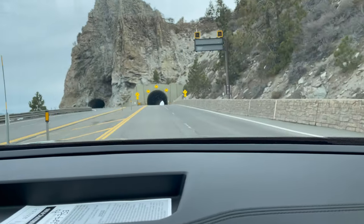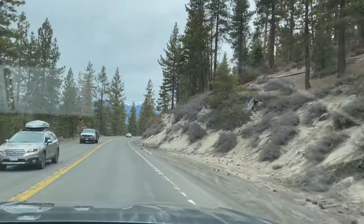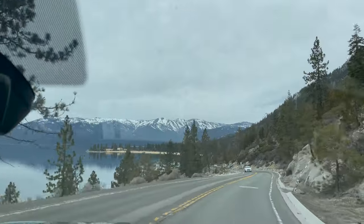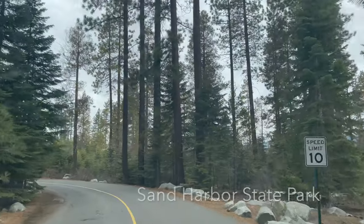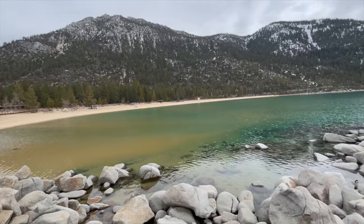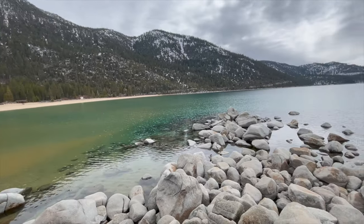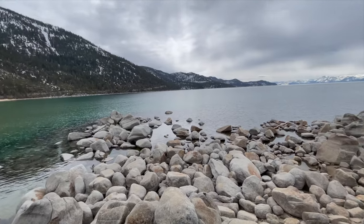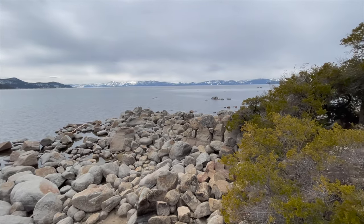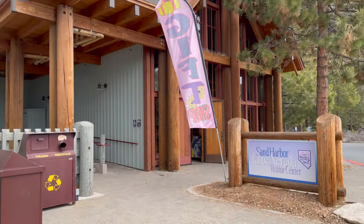After a delicious breakfast, we drove around 30 minutes north to Sand Harbor State Park. It's located on the Nevada side, costs $15 per car for out-of-state visitors, and we had an amazing time here. It was literally one of our favorite days, and I made the heartbreaking mistake of deleting all of the 4K footage I captured here. I'll share with you what I took on my phone and some photos because this place is amazing and definitely worth sharing.